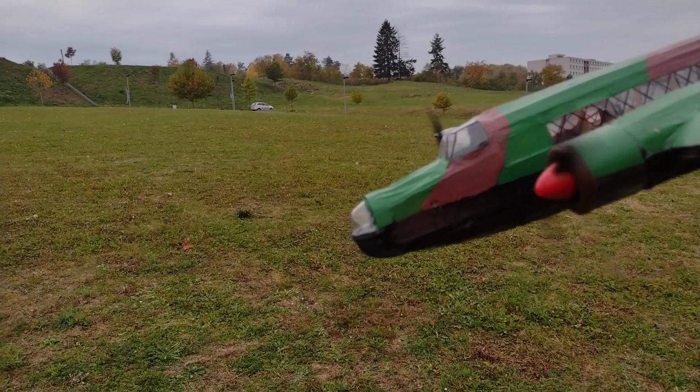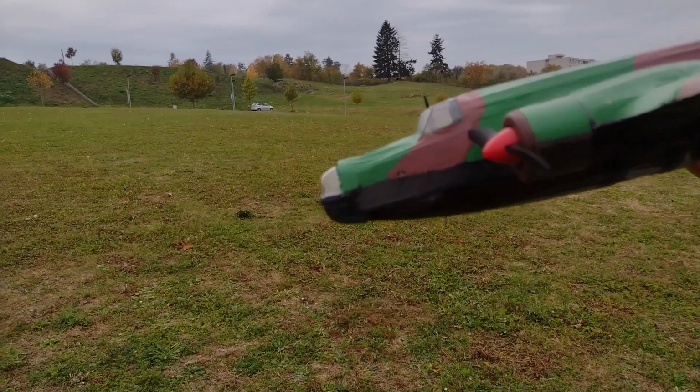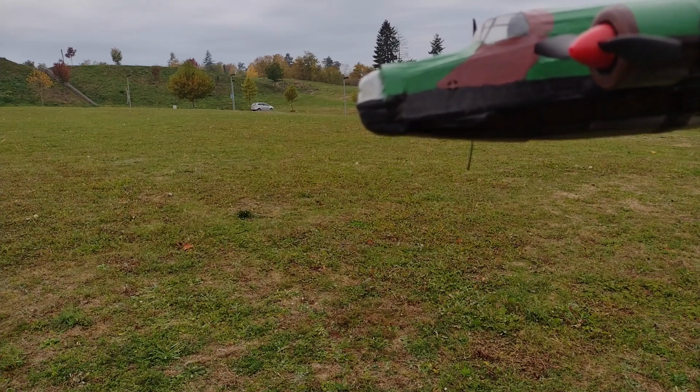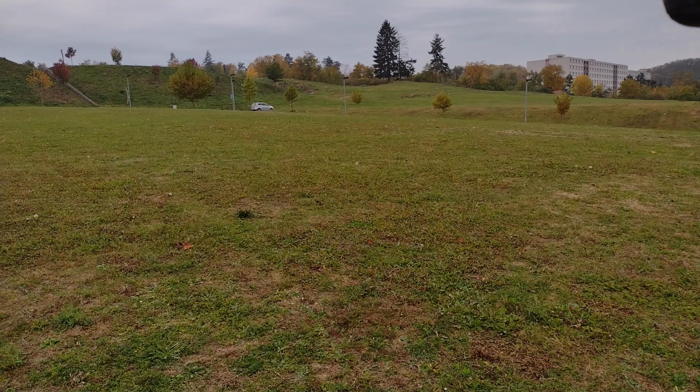So everything is set up. Motors are working, control surfaces, you can't see them but I'm checking them. They're working. Not very much, the ailerons, so let's see if this time I manage to keep it in there, and if I remember it was a strong throw, so let's see.